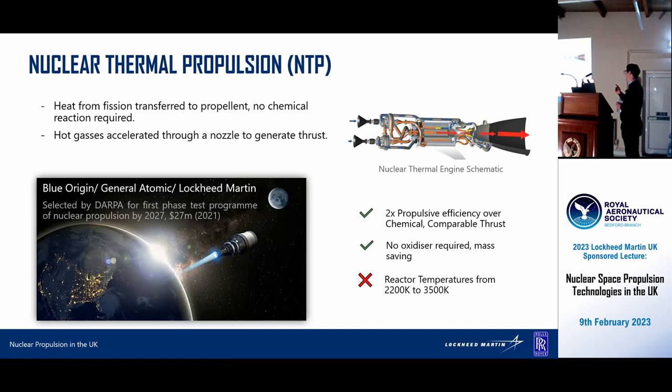An example I've got there is a recent contract that's been awarded by DARPA to Blue Atomic and Lockheed Martin in the US to design a nuclear thermal propulsion system, which I believe is planned to be flight tested in Earth orbit by 2027. It's a $27 million contract, but I think last week NASA announced that they're going to be joining forces with DARPA in this contract, and they're going to be plowing a lot more money into this development. I think it's an undefined amount of money at the moment, but I'm guessing it's going to be comparable to the ones we see with SpaceX.